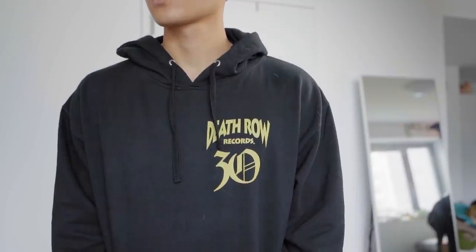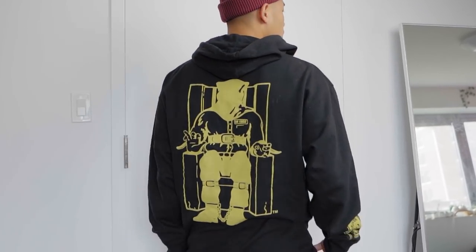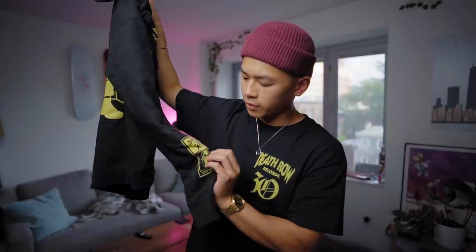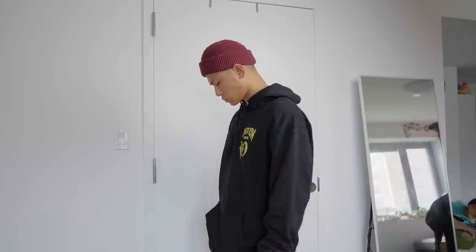This is a size large, by the way. You've got the Death Row Records 30th anniversary on the top left corner, and in the back, you have an inmate sitting on death row. Plus, you got some really cool details on the sleeve. On the right sleeve, there is the Death Row Records 30th anniversary as well with that same graphic. And like I said, this is a size large, so it's a little bit more relaxed fitting. That's what you kind of want with these kind of hoodies. Stay comfortable, stay cozy. This is definitely a hoodie I'm going to skate whenever it gets a little bit colder outside. But anyways, black and yellow, can't really go wrong with that.